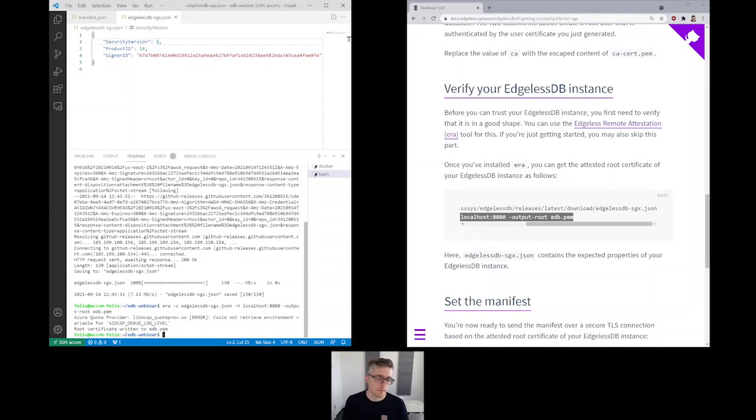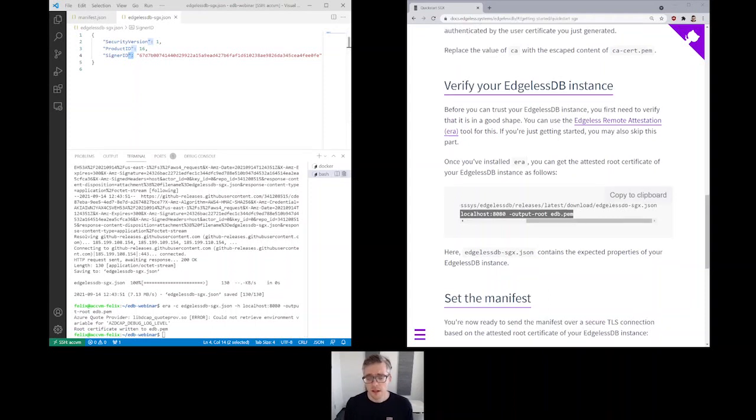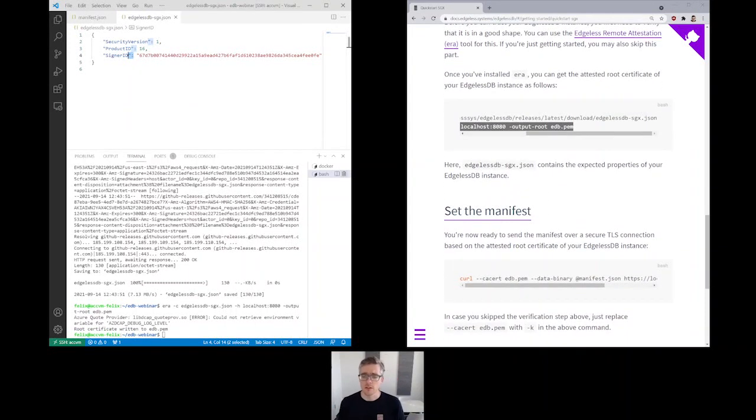Okay. So we got that. Root certificate written to edb.pem. Don't worry about the error. This has something to do with logging. But we now have a verified and attested self-signed certificate for EdgelessDB. We know that it's running inside a good Intel SGX enclave and that it complies with these values up here. Okay, so now we can set up secure connections to EdgelessDB. And this is what we're going to do now.